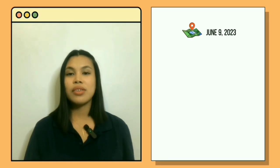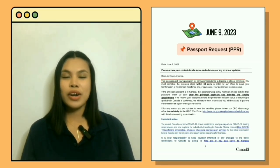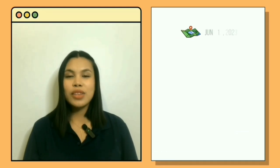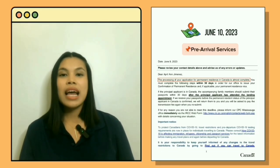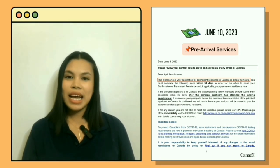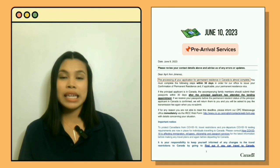By the next day, June 9, 2023, I received the passport request letter from IRCC. And June 10, 2023, I received the pre-arrival services letter. So by this time, my application as permanent resident had been finalized. I was instructed to submit my passport and other documents at VFS Global Manila within 30 days.